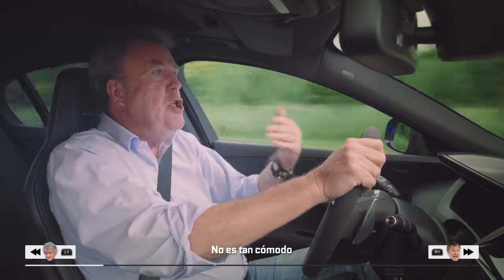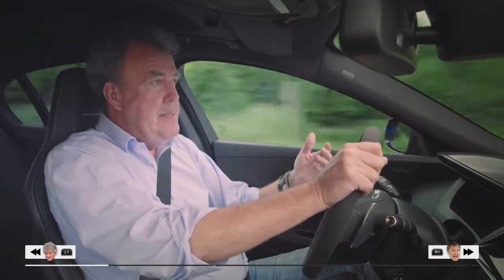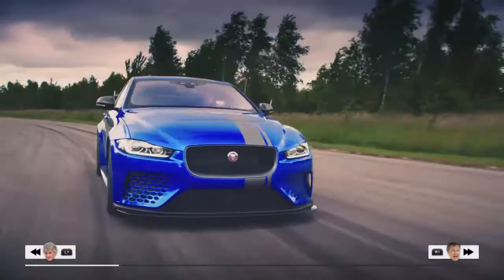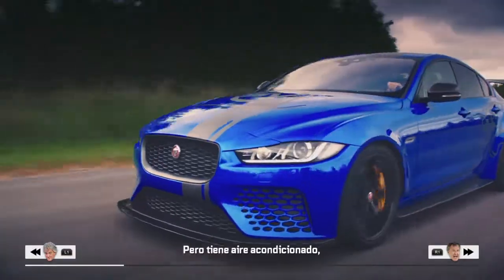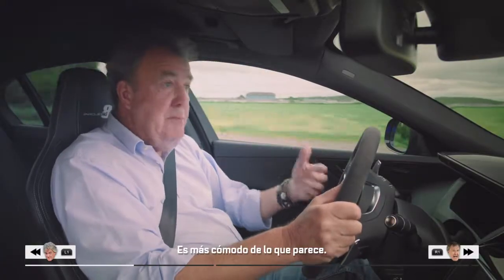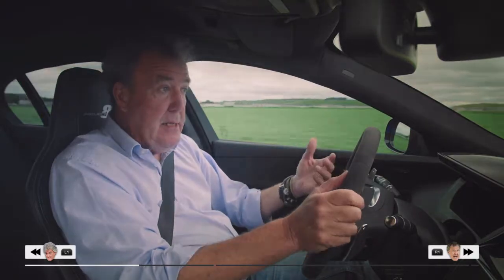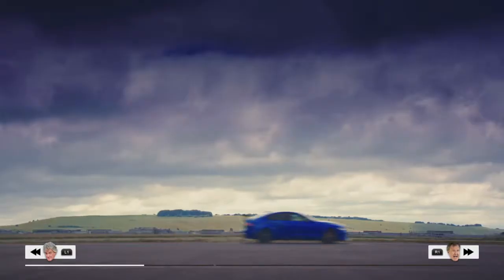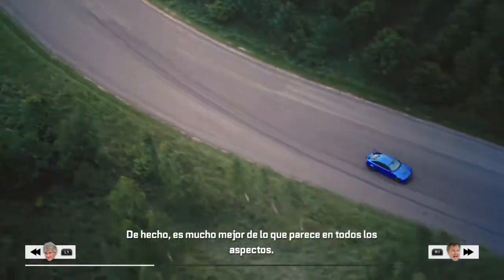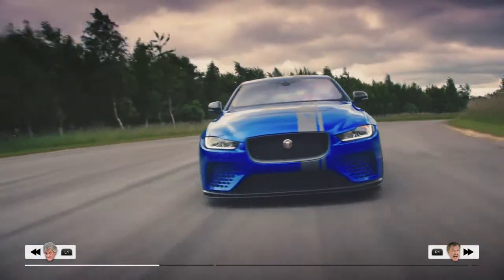I mean, it's not as comfortable, say, as lying in a hammock on a summer's day listening to wood pigeons. But it does have air conditioning and a head-up display and electric seats, so it is more comfortable than you'd expect. In fact, it's better than you'd expect in every way.